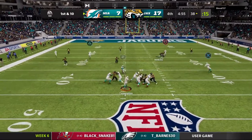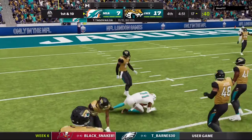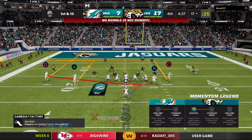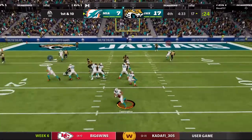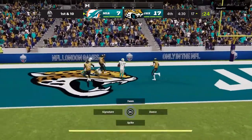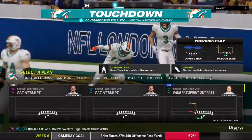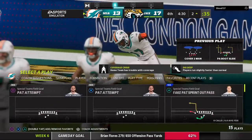Tua going to throw. It's complete to Parker, left side. And they'll wind up getting this one all the way down inside the 20. The end result, 21 yards. Rolling to his left. That is caught by Waddle. Touchdown, Miami. Jalen Waddle, his fifth touchdown now on the year.